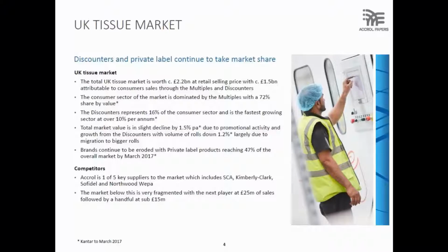Always difficult speaking to people that you can't see, but we will try and work our way quickly through our presentation. Apologies for those that know a bit about the business. The first few slides are general reminders of what we do and how we do it before we get into the actual numbers. So just a quick canter through the UK tissue market.